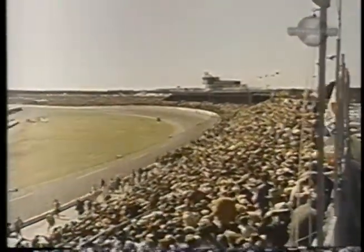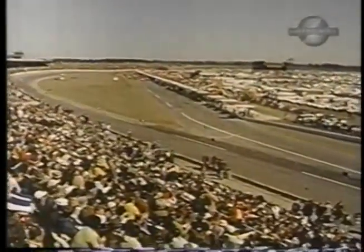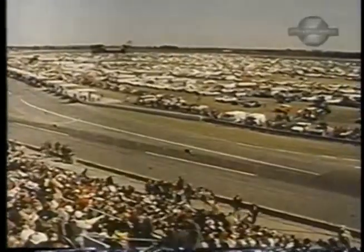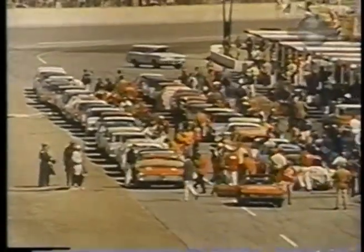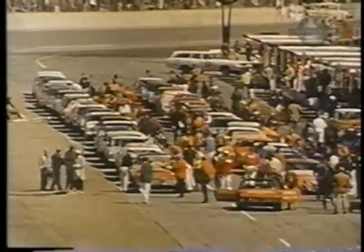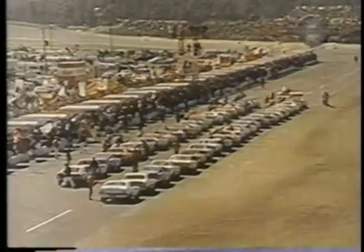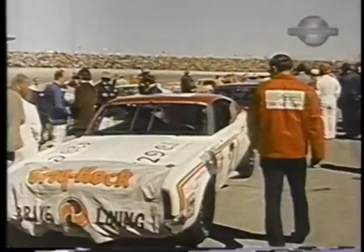Florida has many wonders. Among them, this crowd of more than 90,000. In the starting field of 40 are cars capable of more than 180 miles an hour. None is slower than 167. To drive these incredible stock cars are some of the best drivers in the world.